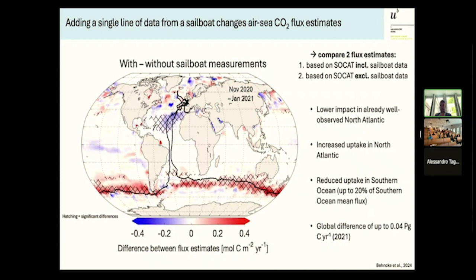And this is what you can see here. You have a little bit of numerical noise, because if you add additional data to the entire system, it also changes somewhere else, but it's not significant. Everywhere where you have sailboat data, you get a significant difference in the ocean carbon sink. And the most important place is here in the Southern Ocean, where just adding a few data points changes the entire flux in this band by around 0.3, 0.4 more carbon per square meter per year, if you add this data or if you don't add it.